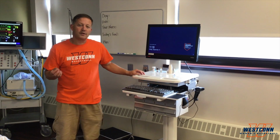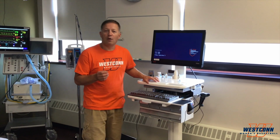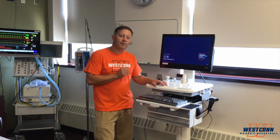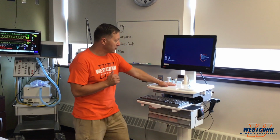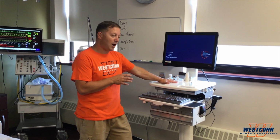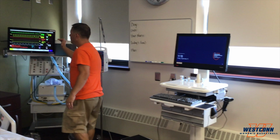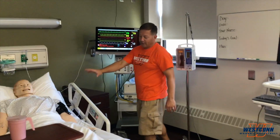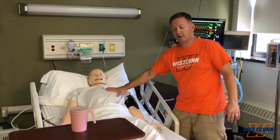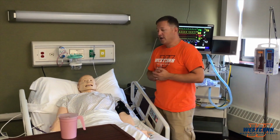So we really pride ourselves on making sure that when the students graduate from this program and become practicing RNs, they are really focused on patient safety. So this is what's called a med administration cart. They learn how to deliver medications properly, appropriately, and safely. They learn how to take good vital signs and do full physical assessments. So this mannequin breathes, he's got heart sounds, lung sounds. You can do anything that you would be able to do on a human.